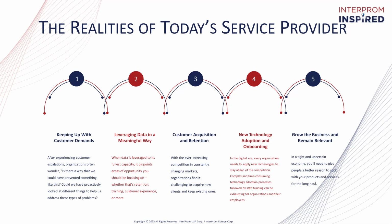Keeping up with customers' demands. Customer demands are changing all the time. The demands you were able to meet 10 years ago, 5 years ago, are now different today. Yes, your customers, your consumers, your users always have new demands, different demands. They want more, they want different. And to keep up with that, it's something you basically have to do.